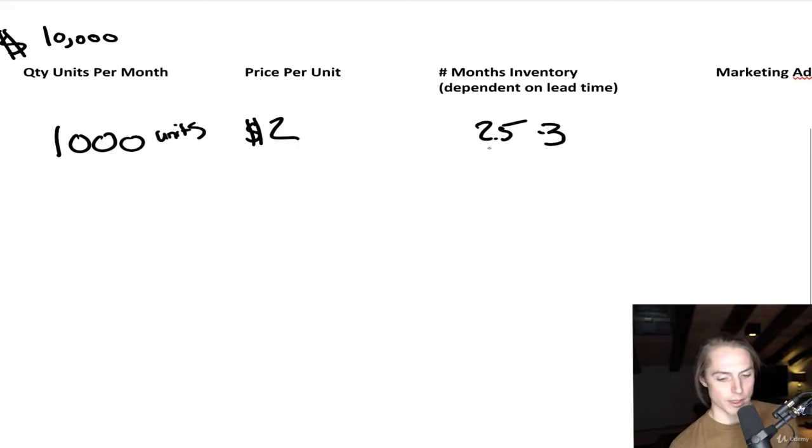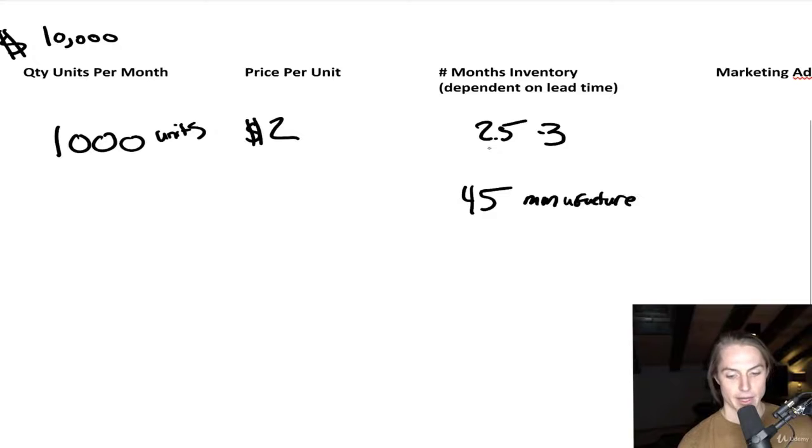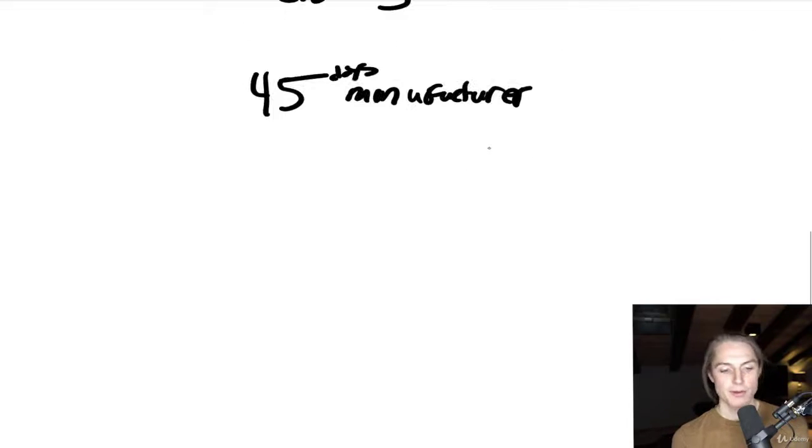So normally, let's just assume, it obviously depends on every supplier, what type of industry, what type of product, but you could generally expect it's going to be about 45 days for the manufacturer. Oh, and by that, 2.5 to 3, that's in months, okay? Because that's just how we're doing it. So 45 days for the manufacturer, and then you've got shipping, okay? If it's going by air, it'll be about 15 days, about 2 weeks, because they've got to ship it, it gets into the Amazon warehouse, processing.